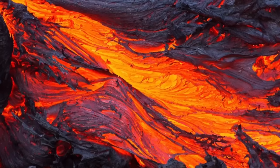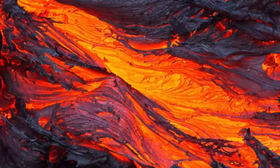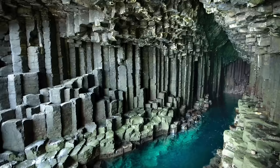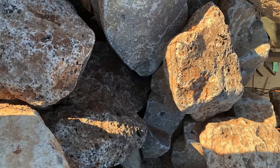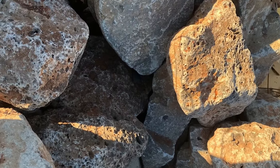Basalt is an extrusive igneous rock, and it's produced when magnesium iron-rich lava solidifies after being expelled onto the Earth's surface through a volcano. 90% of the Earth's surface is basalt, so it's pretty crazy that we have so much basalt on this planet, but it's also the worst stone really to knap. Can you produce stuff? Yes, but it's not really ideal in my opinion when it comes to knapping.